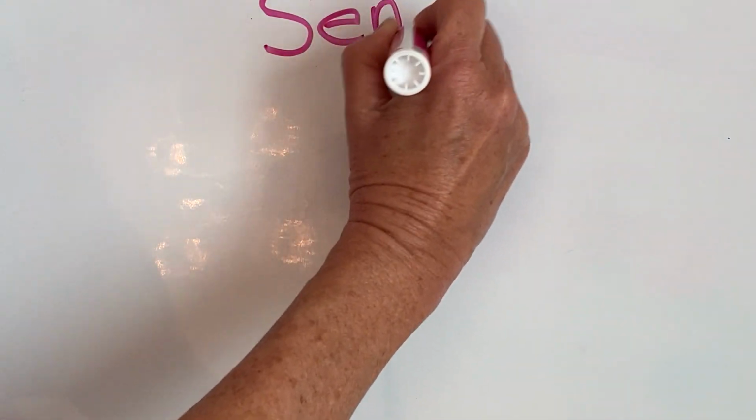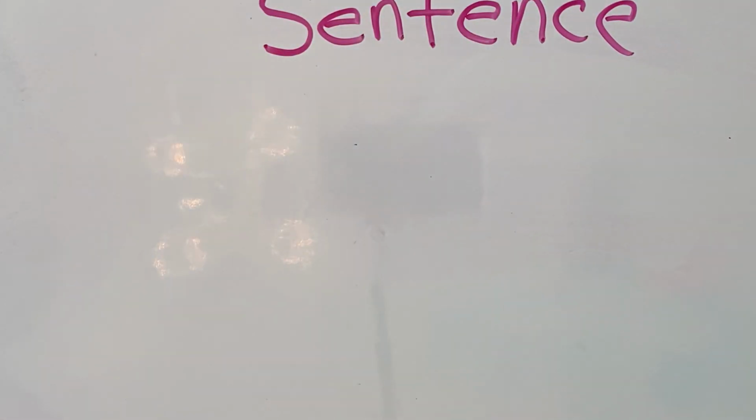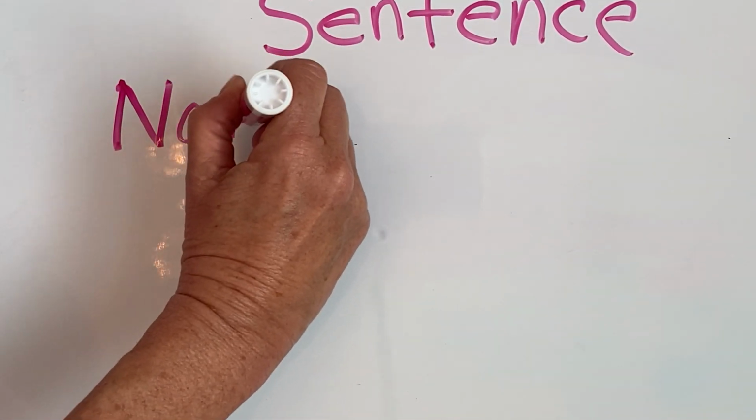Now, we learned that back in our grammar books, the very first thing we learned about is that a declarative sentence is a sentence that has a capital letter and an end mark, but it has two parts. Do you remember what those two parts are? That's right. A declarative sentence has a naming part.